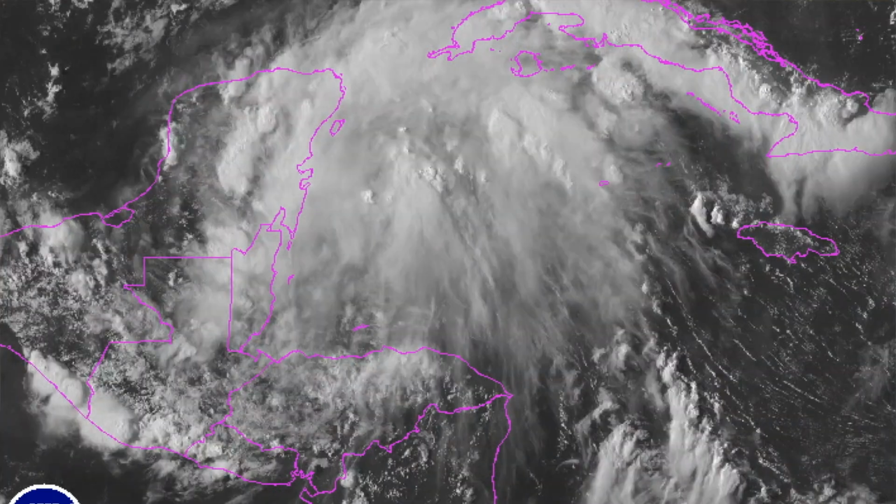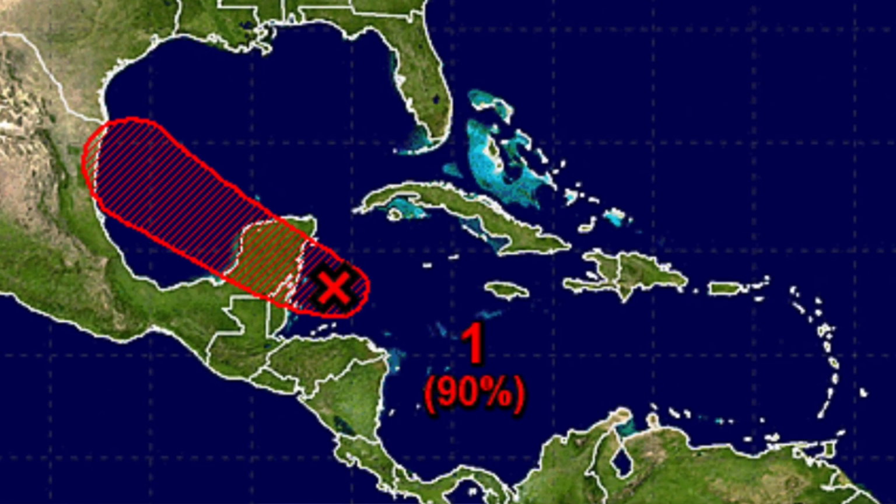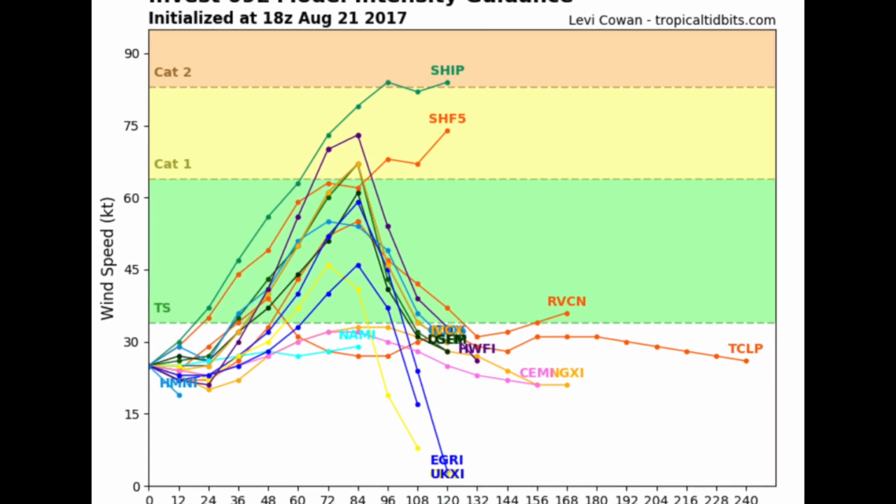It has a whole bunch of thunderstorms and has a nice little spin to it. Invest Harvey is going to make landfall on the tip of the Yucatan Peninsula. And after that, it gets really interesting. Harvey's not going to form before it reaches the Yucatan Peninsula. But once it reaches the open waters of the Gulf of Mexico, that's where things get interesting. Most models have Invest Harvey becoming a high-end tropical storm to maybe even a Category 1 hurricane. And with those good conditions of the Gulf of Mexico, I'm not surprised.